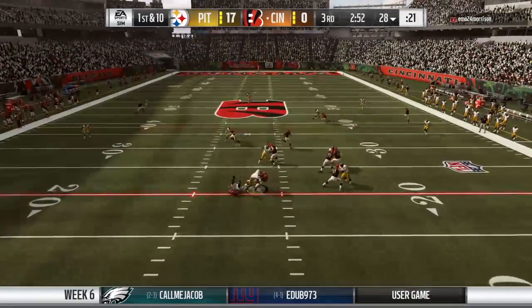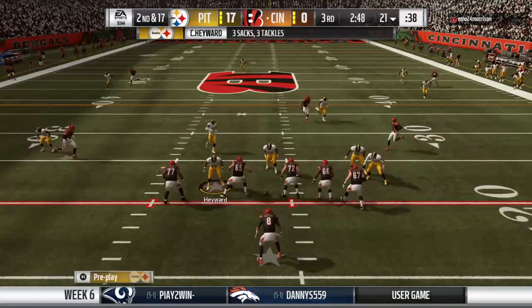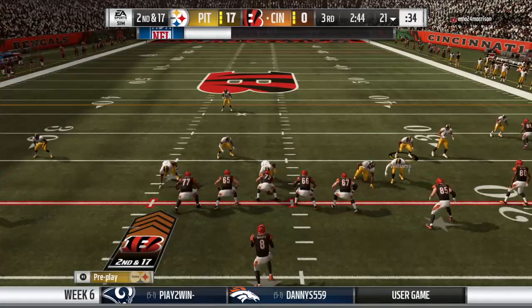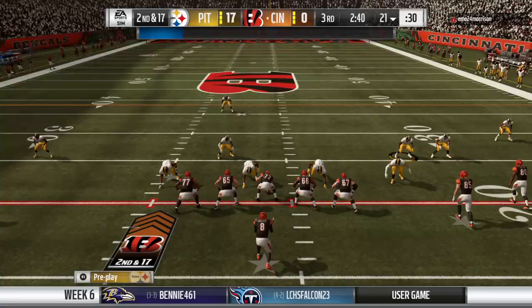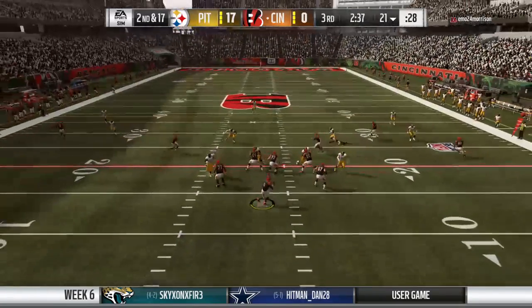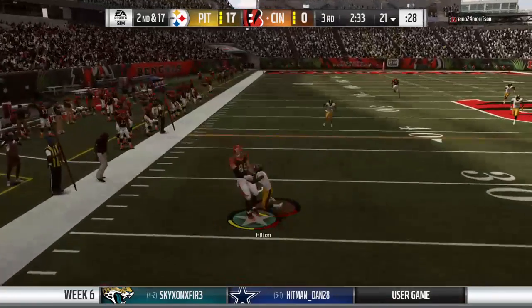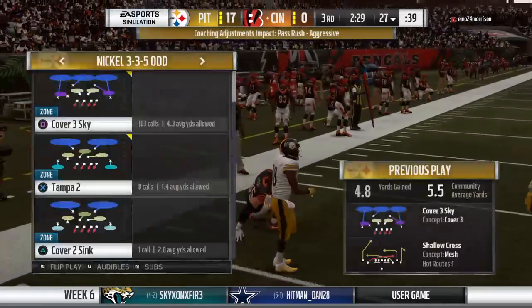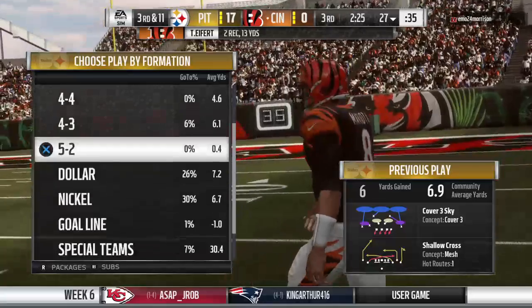Trying to shake off the interception from the last drive. He'll look to throw. Cameron Hayward. He's the one to get him, and that's sack number 7 for him on the year. Now a 2nd down throw for Mariota. Dancing to his left. To the left side here for Eifert. And they'll bring him down at the 27-yard line. 6 yards is the pickup, and that'll lead to a 3rd down.